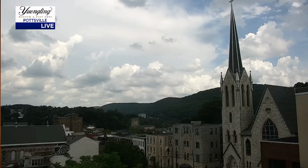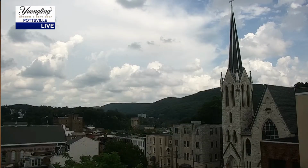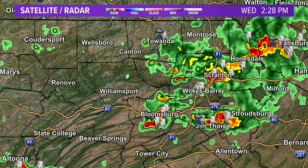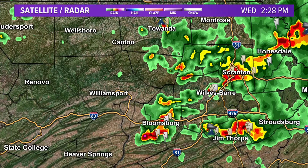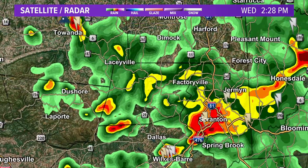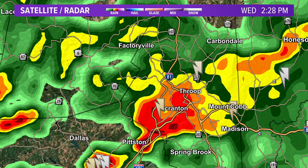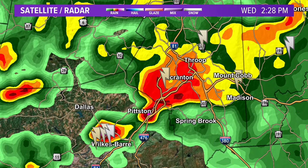And one other spot, I just want to look up in our northern tier. I know we have multiple cameras up there. Yeah, let's go up to Forest City real quick, up in Susquehanna County. And that's what it looks like right now. So let's go back to the radar image that we have of the viewing area. And it's right there. So Forest City would be right here. See it right there? Kind of between the storms. That's why there's no rain going on. And then we have Scranton and downtown Scranton.